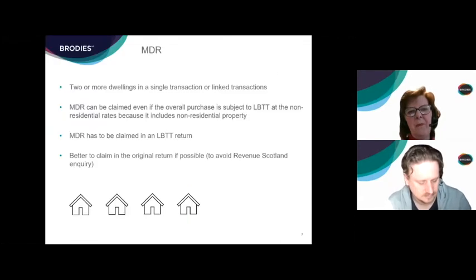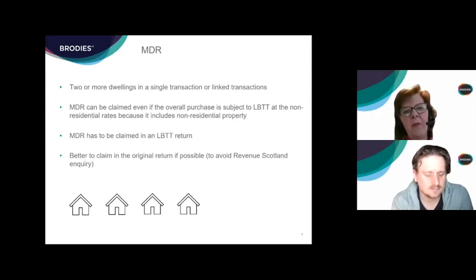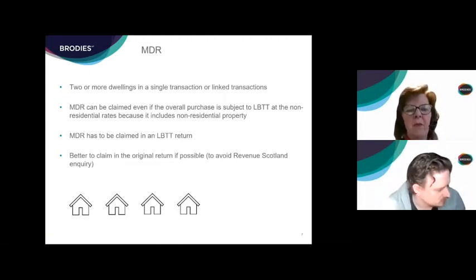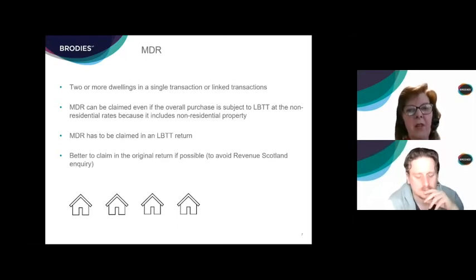Thanks, Bob. So multiple dwellings relief can be claimed where you buy two or more dwellings in a single transaction or linked transactions. It's moderately complicated, but it's certainly worth going through the pain of working it out because the tax savings can be very significant. You can claim MDR even if your overall purchase is subject to LBTT at the non-residential rates, because the overall purchase includes non-residential property. So bizarrely, you can have an overall tax rate which is non-residential, but still claim the multiple dwellings relief.